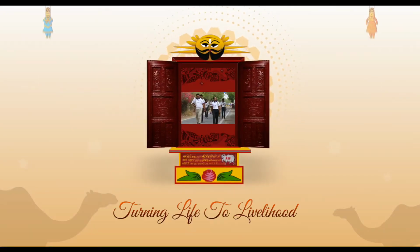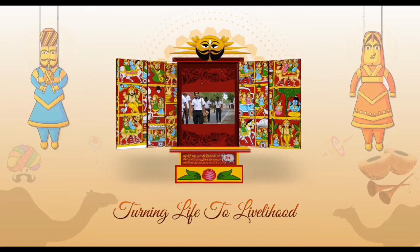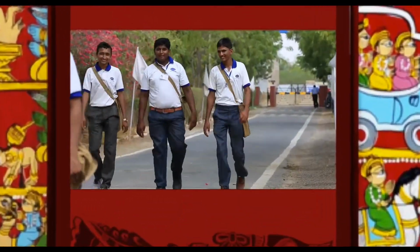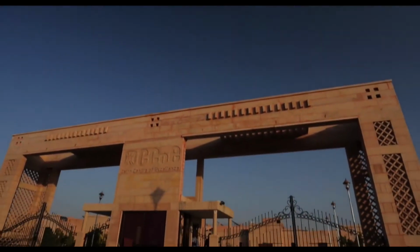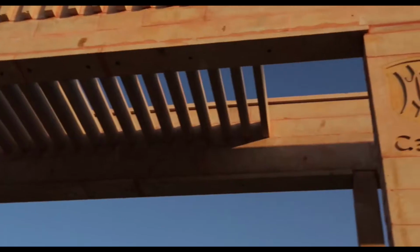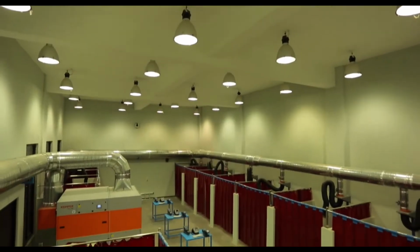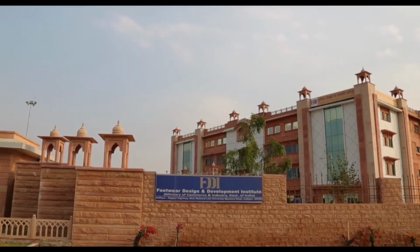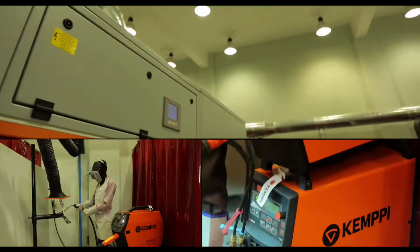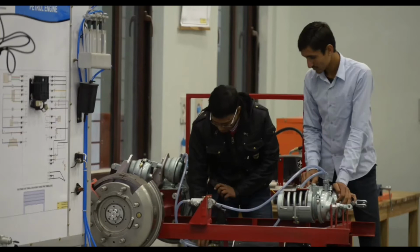Turning life to livelihood. Once the basic needs were in place, it was time to create sustainable livelihood. Cairn India has established its most prestigious initiative yet, the Cairn Center of Excellence at Jodhpur, a world-class institute built with an investment of over $10 million. This state-of-the-art non-profit center provides training in advanced disciplines to give employment to the youth of the region.